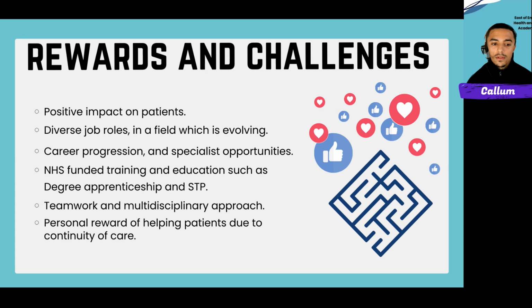And obviously it's a very rewarding job. Knowing that you've helped patients day to day, obviously when we follow patients up, we can see the impact that we have on their quality of life. So knowing that we're making an impact on them in our jobs is really rewarding and a massive positive.